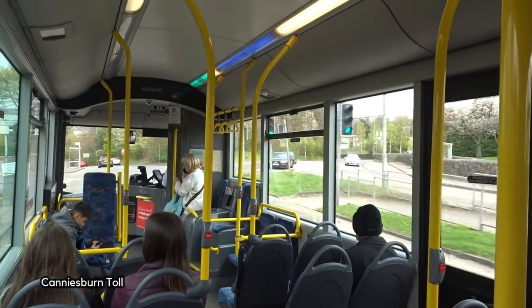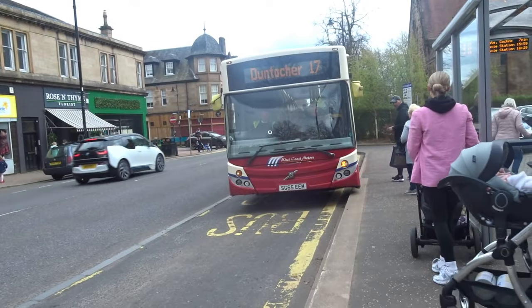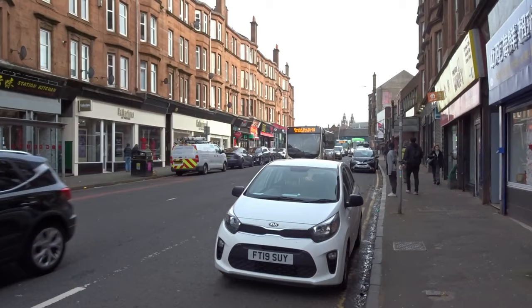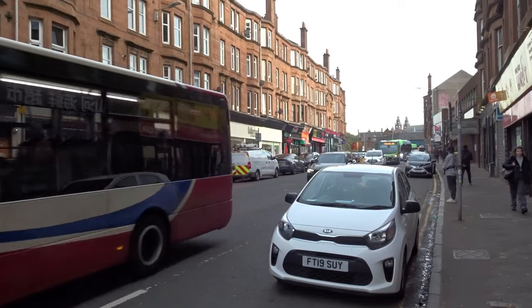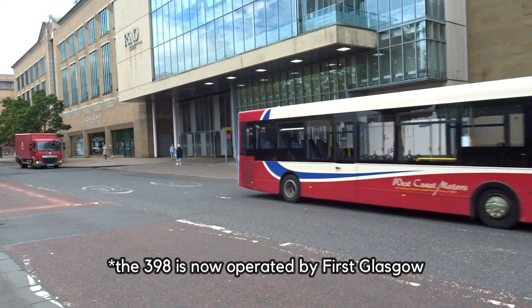Under the former Glasgow Citybus banner, they have run the 15 alongside its sister service, the 17, which is probably their best performing route, I can't lie. And a number of SPT contracted services like the M4 between Partick and Anniesland, and the 398 which connects Glasgow city centre's main railway stations.